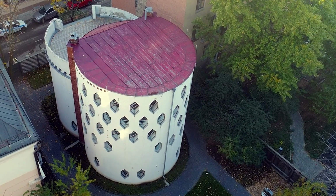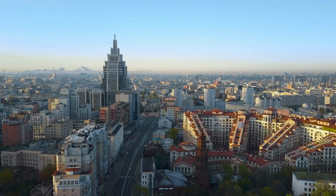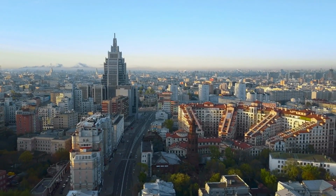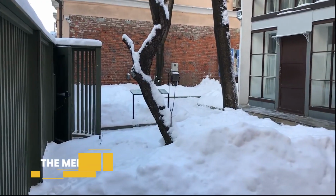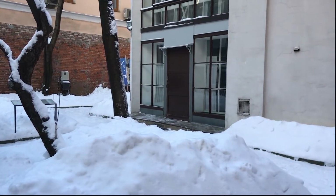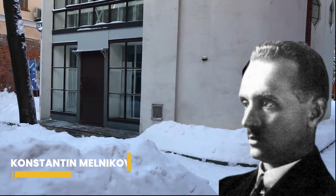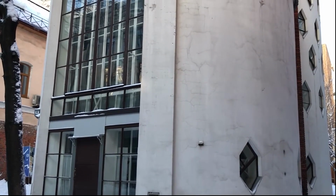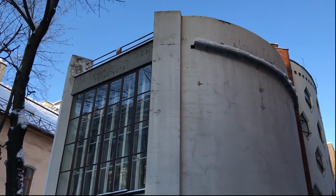And finally, we've got a house that deserves a video of its own. In the heart of Moscow, between a sea of traditional architecture, stands a defiant, cylindrical marvel. The Melnikov House. Built in 1929 by the visionary architect Konstantin Melnikov, this house is a testament to the burgeoning constructionist movement and a fascinating glimpse into the early days of Soviet architecture.